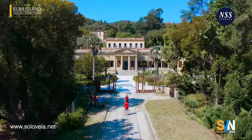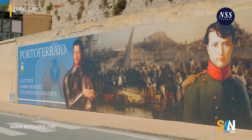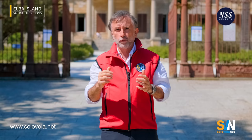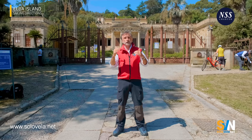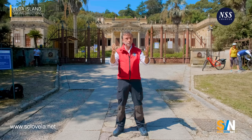The Tuscans had come here to mine iron, and the Romans came here to build their beautiful villas, of which you can still see the remnants. Cosimo I Medici built impressive fortifications, which we would like to show you. So let's go visit Portoferraio, starting from its most famous visitor, Napoleon Bonaparte.